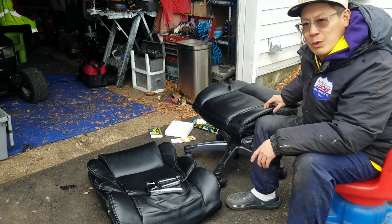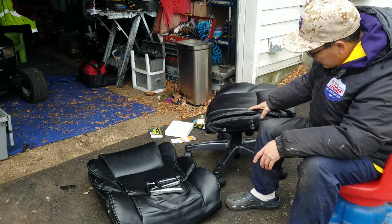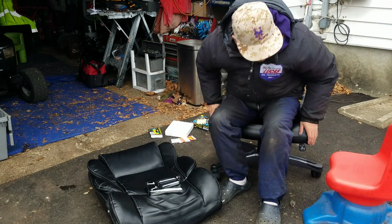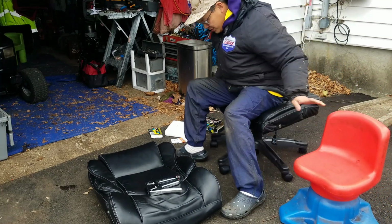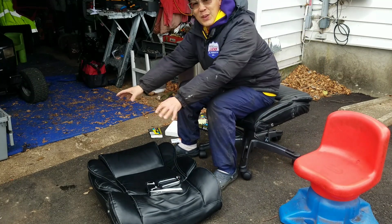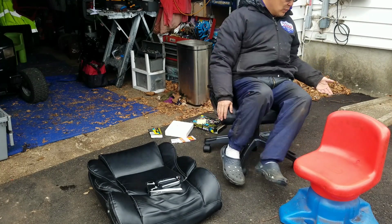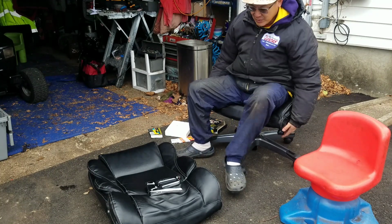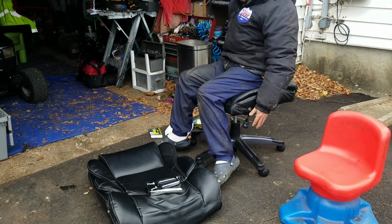So I removed the back so that I have this platform here. Wheels all work. It's good leather, and it's about the same height as my little Tykes chair that I always use. This would be a nice, comfortable cushion for fixing things. Wheels are all here. Swivels very well. And it actually increases in height too, if I wanted it to.